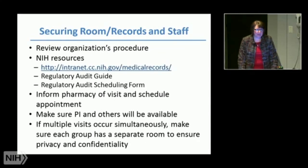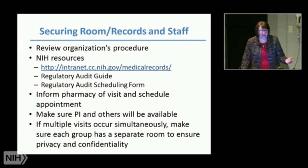So what are some tips to help in terms of preparing for these visits? The first thing is you need to get a room, and that is not the easiest thing in most places, to find a room for whoever is coming to audit, monitor, or inspect. So the first thing is getting a room.